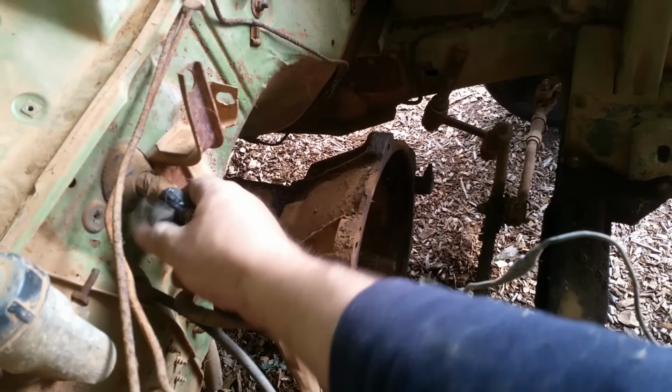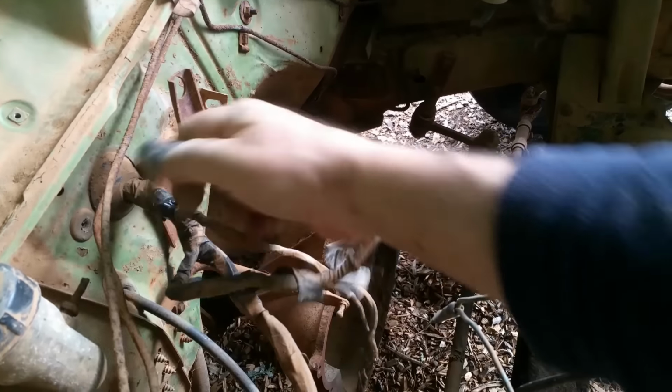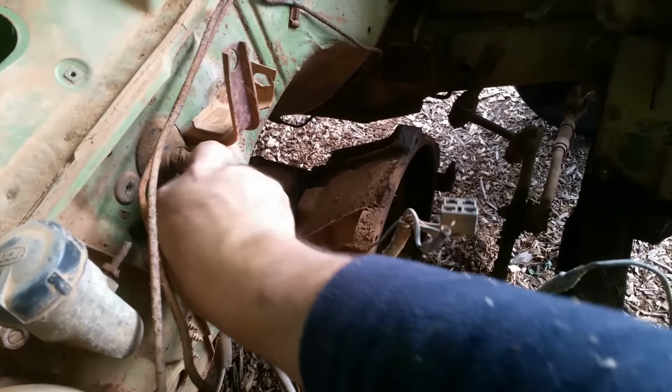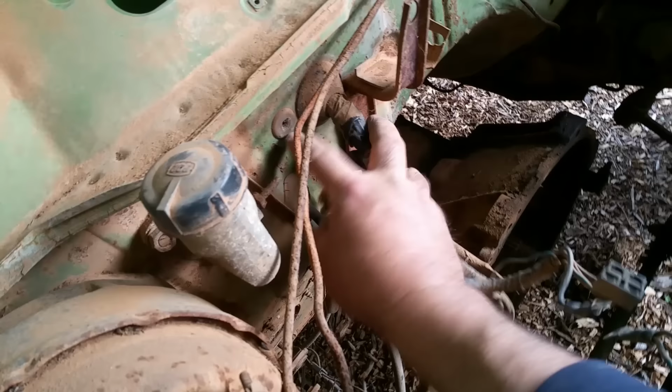I'll pull that throttle bracket off. We don't need that. That's a six cylinder stick motor one. Log motor. They call them log motors, don't they? So I'm just sort of cruising around, just doing bits and pieces. That's the choke cable there. And that's normally where I bring the throttle cable out from.